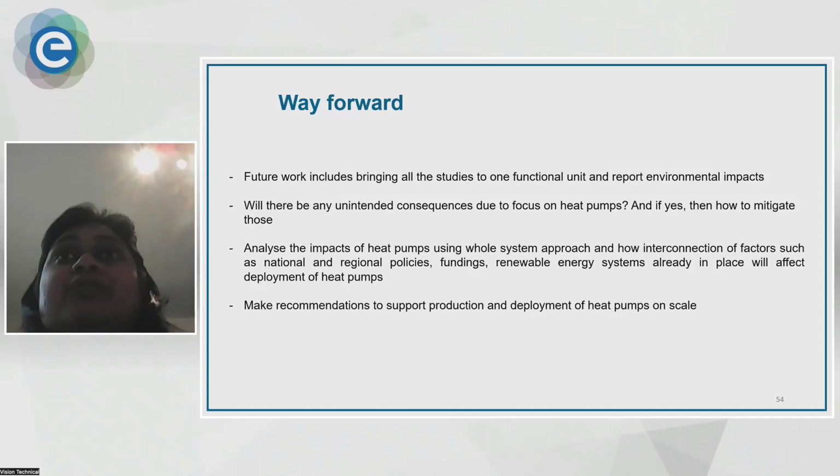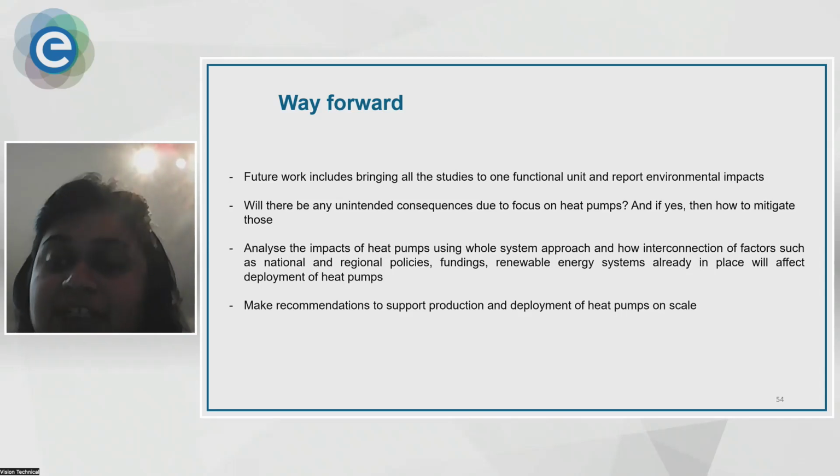So can we have temporal impacts involved at a UK scale, to understand the environmental impacts of heat pumps, or even at the regional scale, perhaps just the West Midlands? And how will the interconnection of factors such as policies and funding influence the renewable energy systems which are already in place?